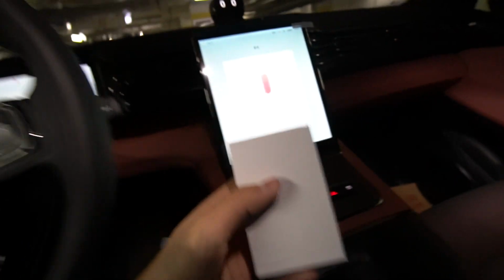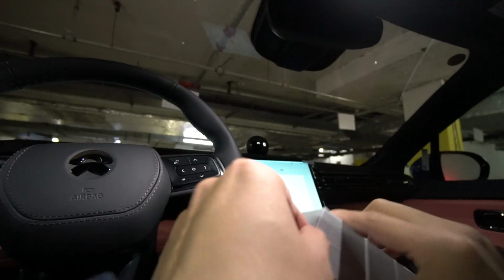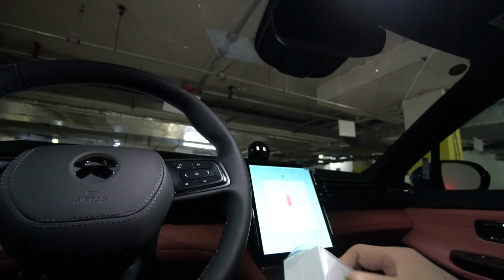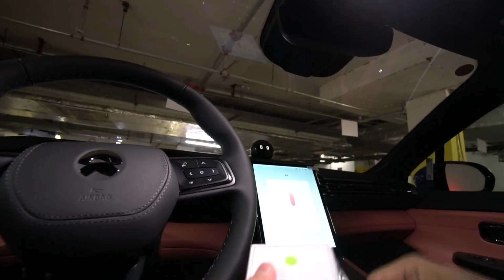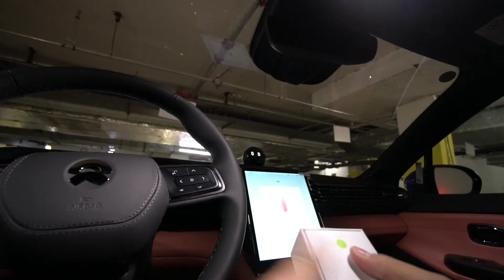So, here's what one of them looks like. Let's open it up and see what it looks like inside. It's actually magnetically attached, so that's pretty cool. And the car automatically recognizes which flavor it is. And you can activate it using NOMI.